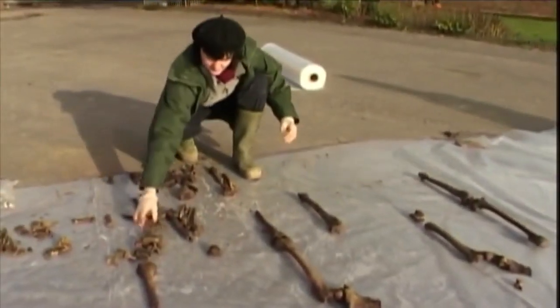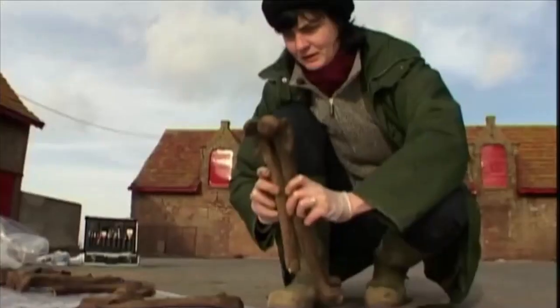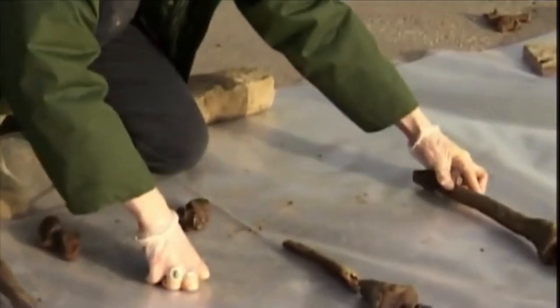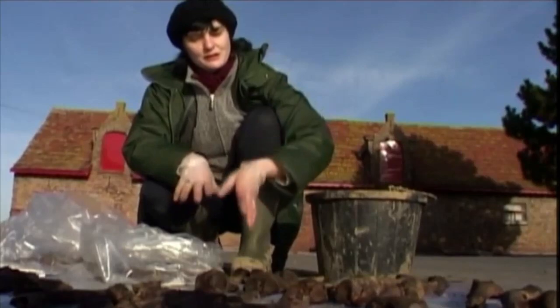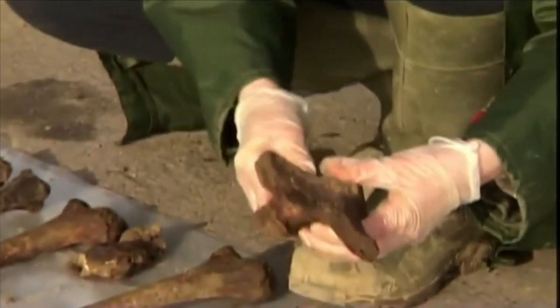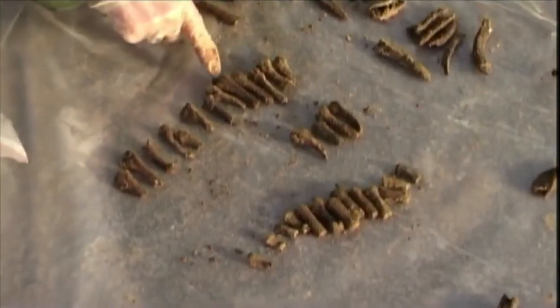Marit's examination tells her the men's age and details of their physiques. This results in an unexpected discovery. The team have found the remains of three men, not two. So what I'm trying to do now is put the same bones together: the femurs with femurs, tibia, feet bones, arm bones. So it becomes a real puzzle. That's a hand. So, 1, 2, 3, 4, 5, 6, 7, 8.